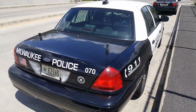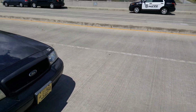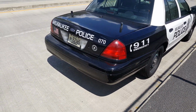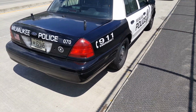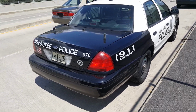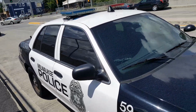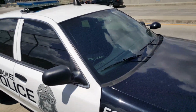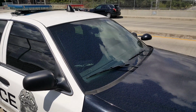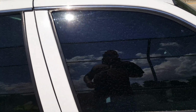This is, I think, an overpopulated area. I'm not saying buildings or anything, but I believe they have no parking area, so they park their police cars on the bridge. As you can see, these cars haven't been used in a while. They got a lot of dirt in them. They're not clean at all, so they've probably been sitting here for a while. This one is tinted.